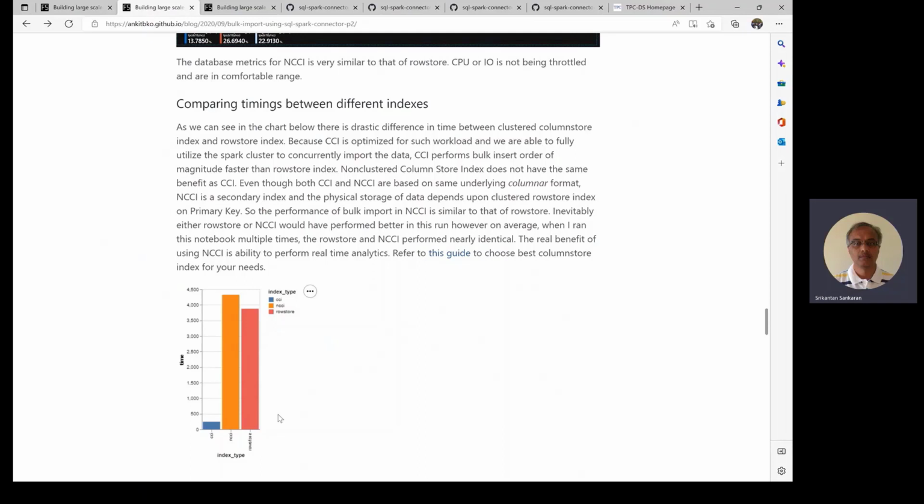The key conclusions that we derive from this are that because CCI is optimized for this kind of parallel insert workload, we were able to fully utilize this Spark cluster to concurrently import the data. And the pace at which the insert happens is orders of magnitude faster than the row store index.